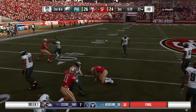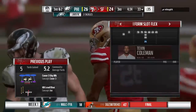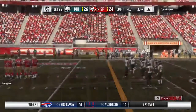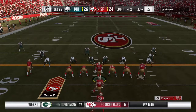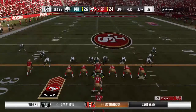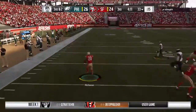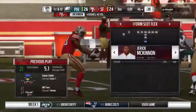A nice inside run sets up a very manageable second down, a very solid gain on that play. Call it a gain of 5 there on the run, but they'll remain a yard or two short here with third down coming up. Black 80! 180! Toss play to McKinnon. That's good for 21 yards and a first down.